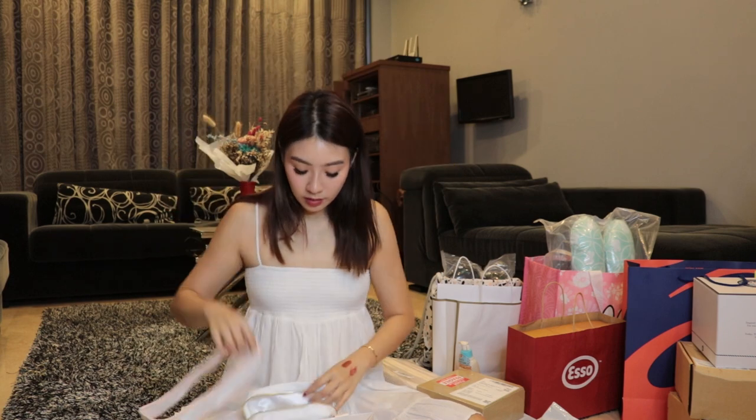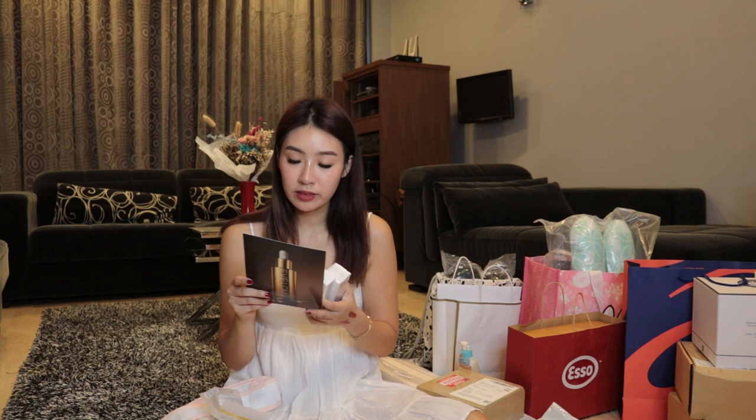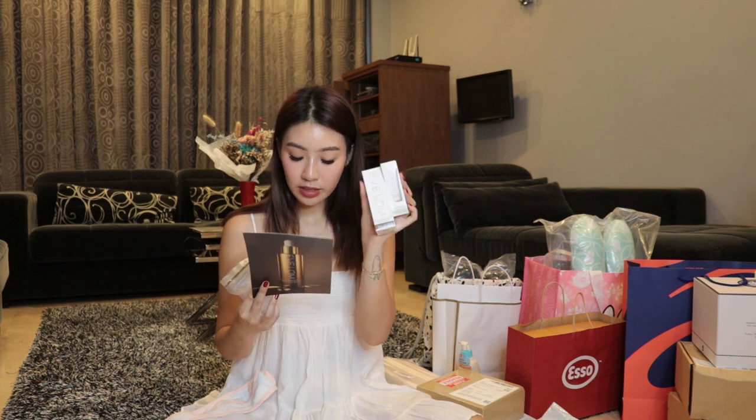Headband. You have this cleansing cream, foam cream cleanser, and the Radiance Repair Retinol Serum. The brand is pleased to present you an exclusive self-care kit to revive and extend your glow with radiance. This is an iconic 5-in-1 cleanser to repair and melt away all makeup and dirt while toning, hydrating and exfoliating the skin with a muslin cleansing cloth. It's available at Paragon, Ion, Tang Plaza, Takashimaya, Sephora, Ion and their respective online stores. Hey, I'm happy.